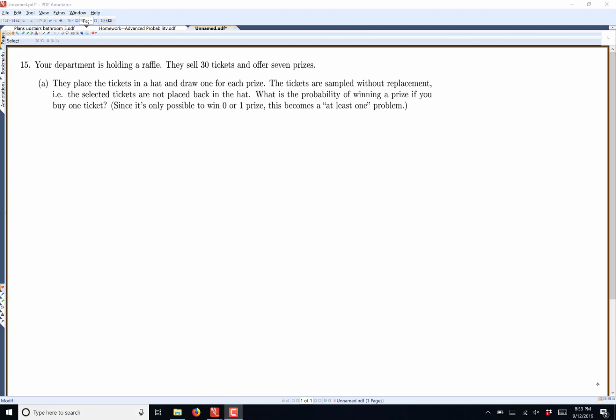So your department is holding a raffle. They sell 30 tickets and offer 7 prizes. They place the tickets in a hat and draw one for each prize. The tickets are sampled without replacement, so we don't put it back. What is the probability of winning a prize if you buy 1 ticket?